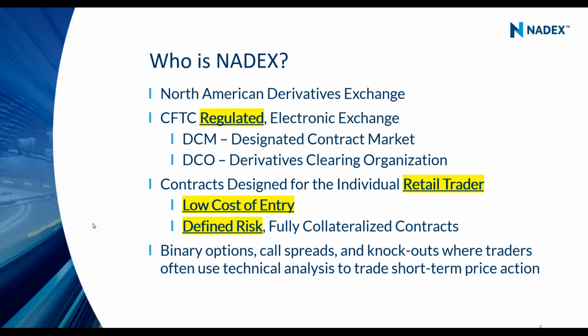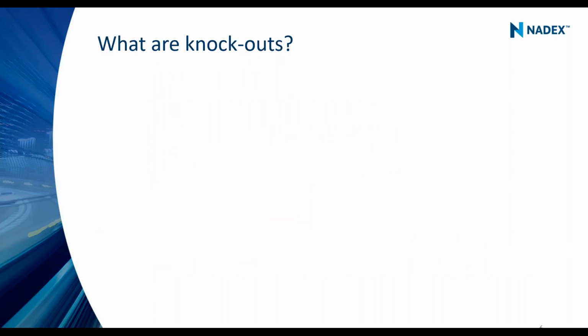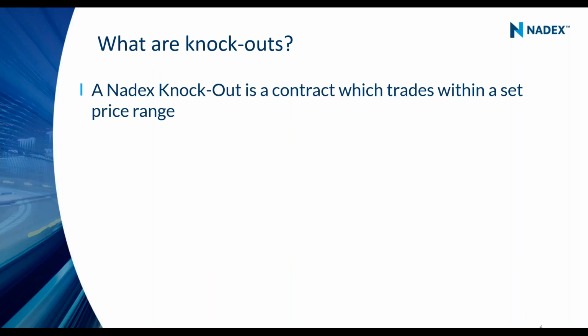Okay, so that's Nadex. Now I want to get into it. What are knockouts? All right, we're going to start with knockouts, then we'll go to call spreads, and then we're going to do the practical application. So first up, a knockout.